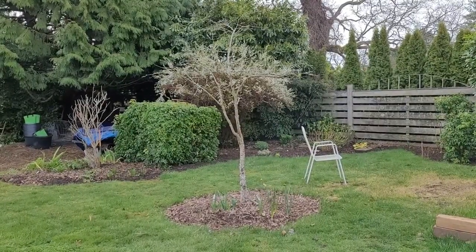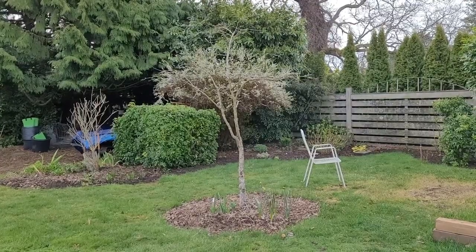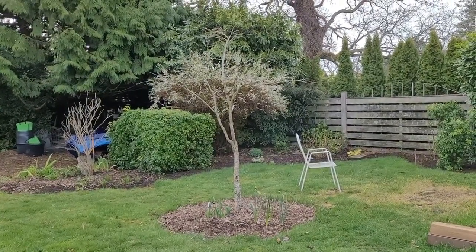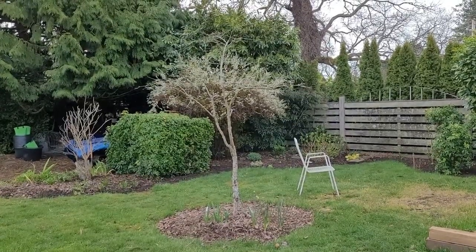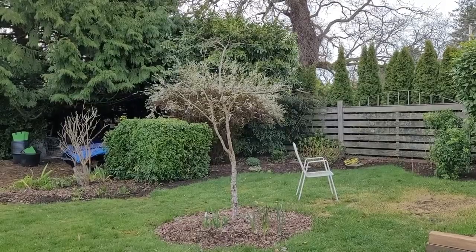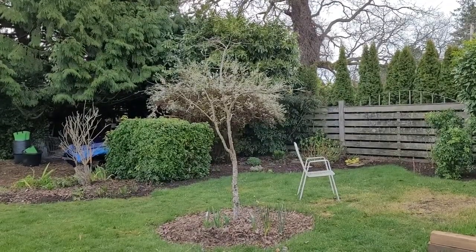There's a bit of concern that our Japanese maple croaked. We had that horrible heat dome last year, and a lot of the leaves got burnt off and dropped early. And at the moment, there does not appear to be any growth on the tree, so we're going to give it some time. It's still early.